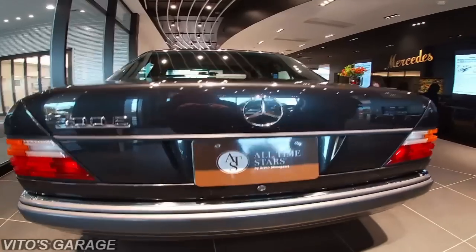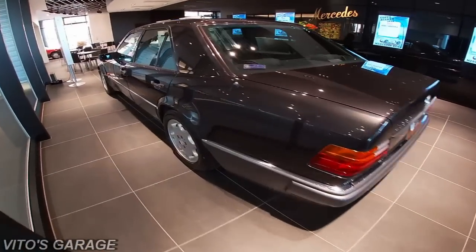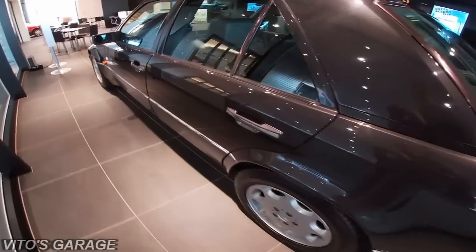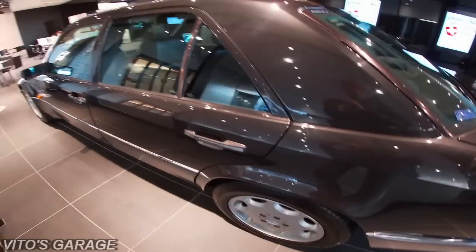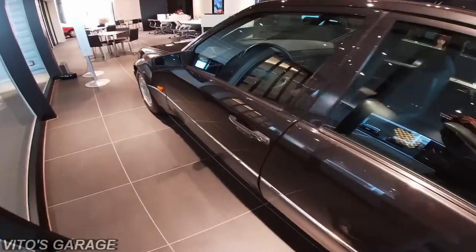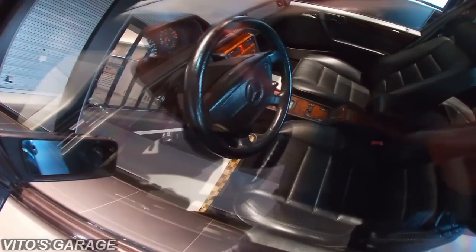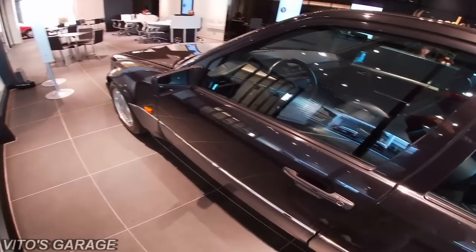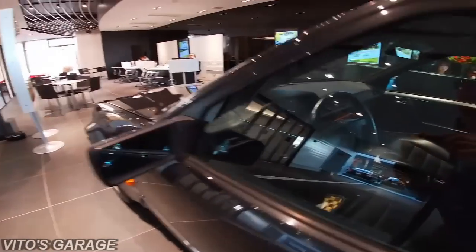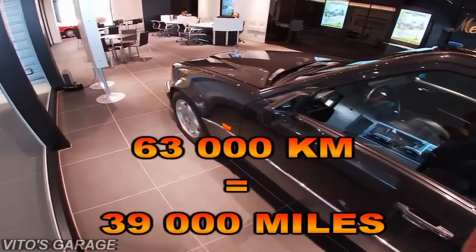Guys, this is just amazing. This looks so good. Guys, this looks just amazing. I have no words, literally. It's a brand new car and it says 63,000 kilometers. So this car is literally brand new.